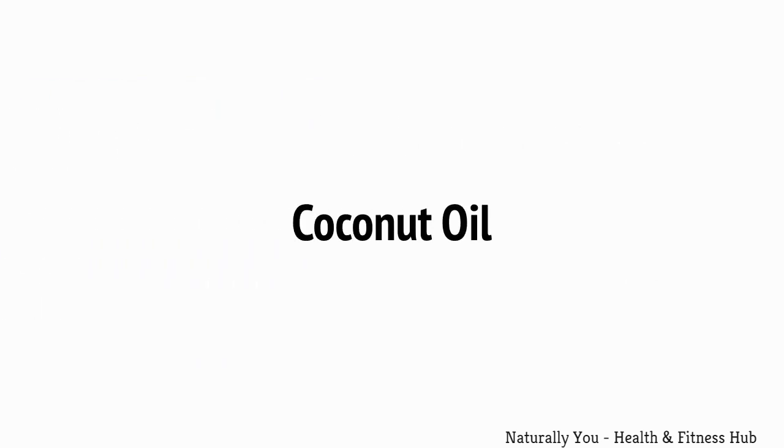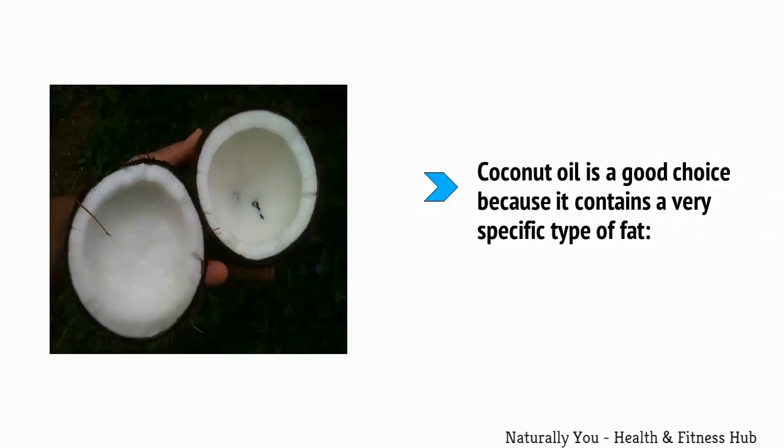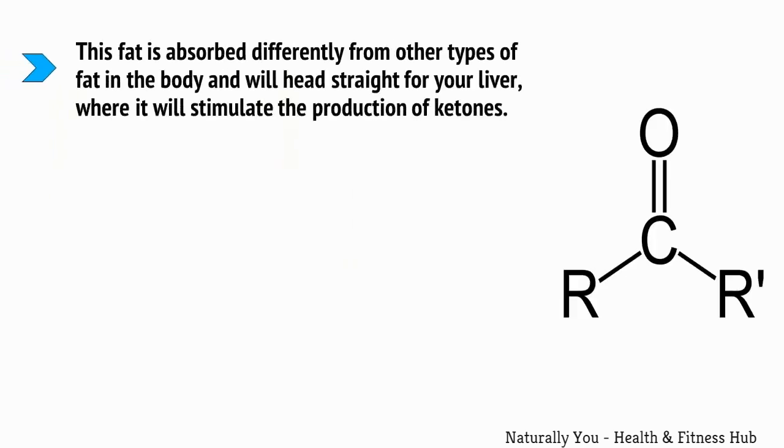Coconut oil is another very powerful inclusion in this smoothie. Everything is there for a reason. Coconut oil is a good choice because it contains a very specific type of fat, medium-chain triglycerides. This fat is absorbed differently from other types of fat in the body and will head straight for your liver, where it will stimulate the production of ketones.